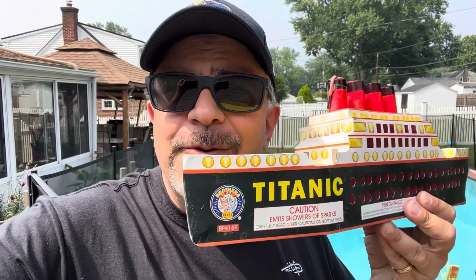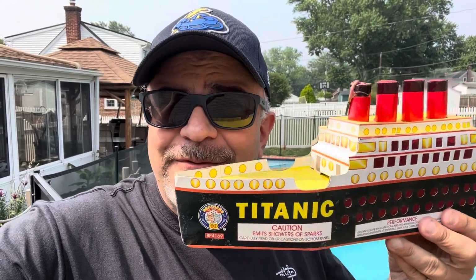To part two of our two-part series on these Titanic firework boats. So let's go back to 2022 and see what I said about this when I found it.